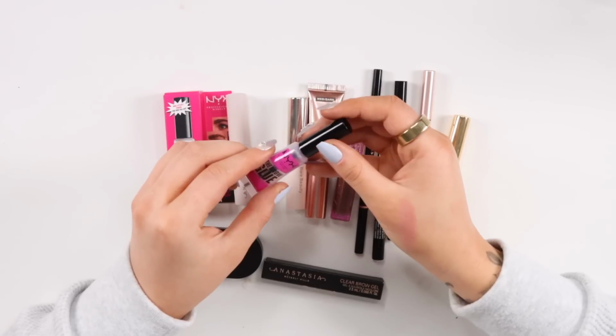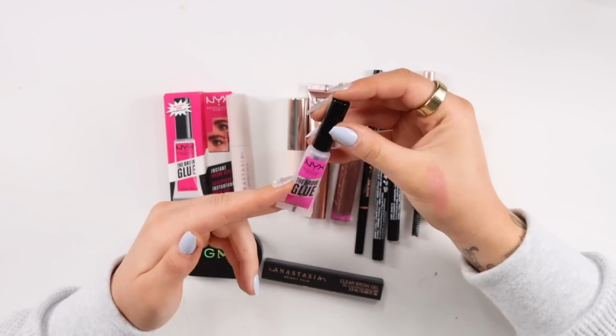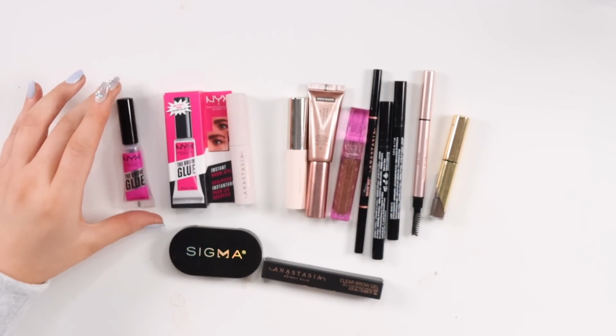Starting with the NYX brow glue. This is my favorite, just like inexpensive brow glue. This really holds my brows up in place all day. I've gone through so many tubes of this, so I have this one and a backup.